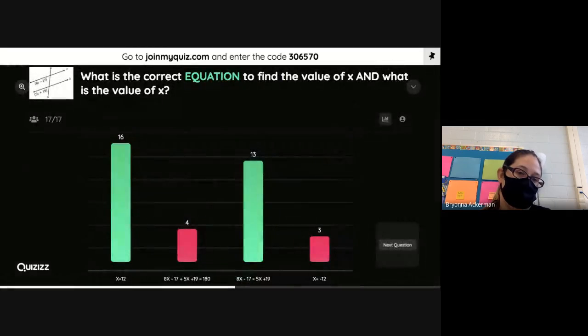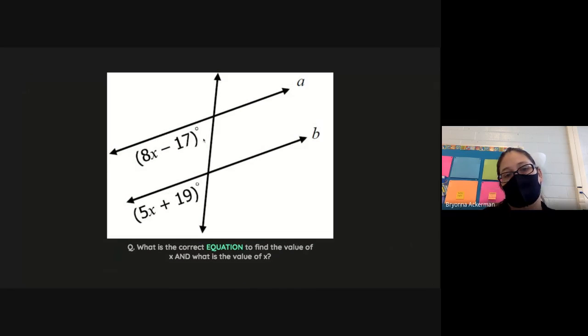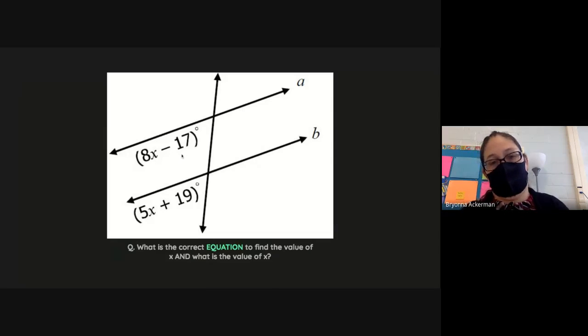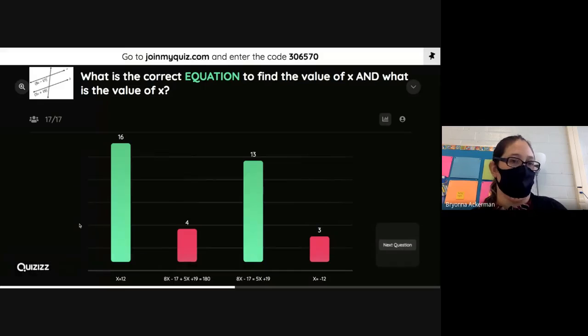Moving on up, Joe. Ooh, okay. So they should have been set equal to each other, okay? Because corresponding angles are equal to each other. They're not next to each other, okay? So they're not supplementary. So 8x minus 17 equals 5x plus 19. That was the setup. Then you just use some algebra and move everything over to solve for x, and you would find that x was 12. Okay?